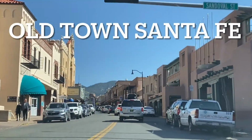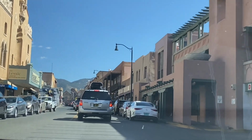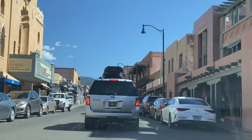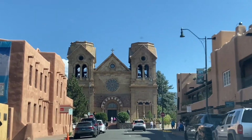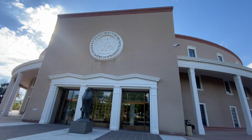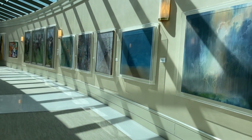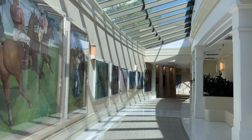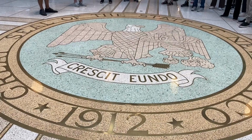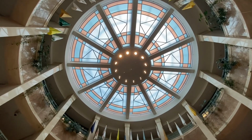Well, here we are in the old town near the plaza. Boy, Natalie said that every building was adobe, and she was right. This is the state capital of New Mexico. There's an incredible art display. We're learning more about that because in the 90s, what they wanted to do was really bring awareness and give all that away, but that it's sacred to them.